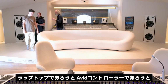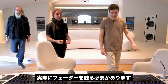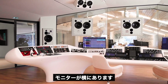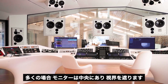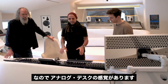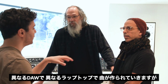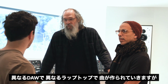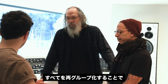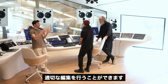Whether you're mixing on a laptop or an Avid controller, I still need faders. I need something to touch. So I like the fact that you have these monitors on the side, which often are in the middle and you can't see. So it feels like an analog desk. When you're in a session, you have so many producers working on beats, on different laptops, on different softwares. But in the end, Pro Tools is kind of the mothership. And everything is regrouped there so that you can make sure you get the right sound and the right way of editing.